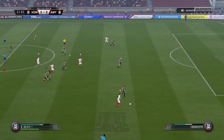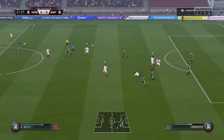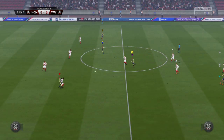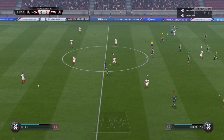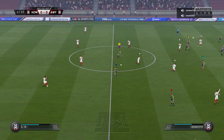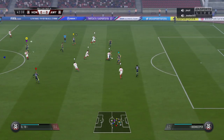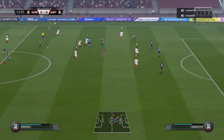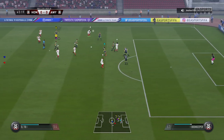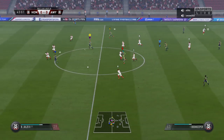I think the wide man's got a chance here. There's space out near the touchline. Very clearly offside, easy decision. Yeah, the linesman didn't have to think too long about that one. Vega. Oh, you hate to see that for the player. He's going to be on the sidelines for a little while now, I think. Looks like a pulled muscle.